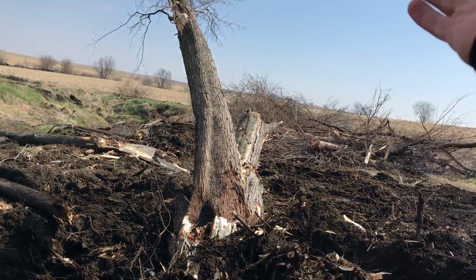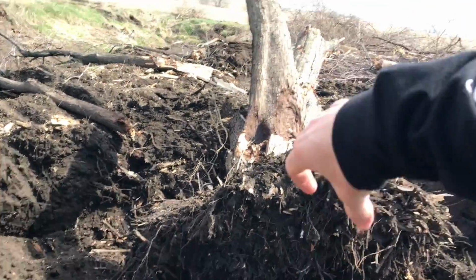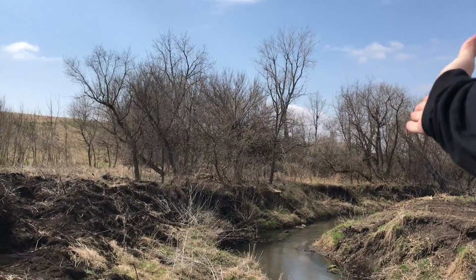So I'm starting my morning off with trying to get this monster out of this hole. That thing's heavy. The excavator can lift like 26,000 pounds. I can't budge that. So I need to break this up more and then try to drag it out. Over here is all I got left in this field.